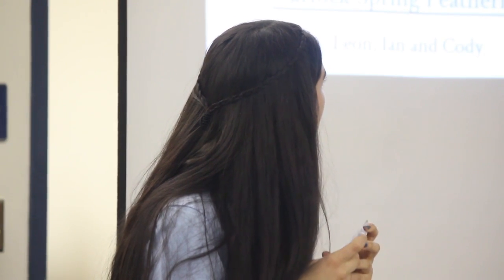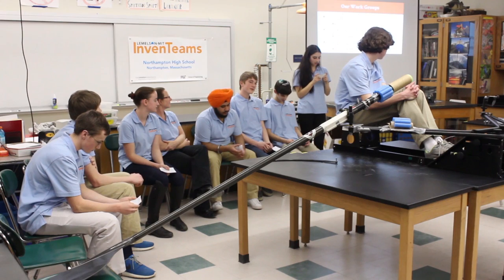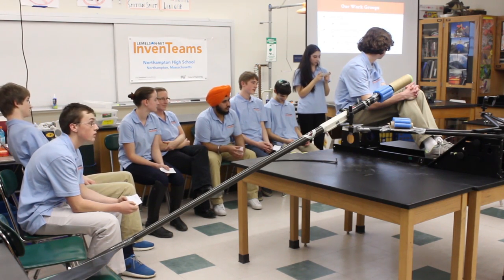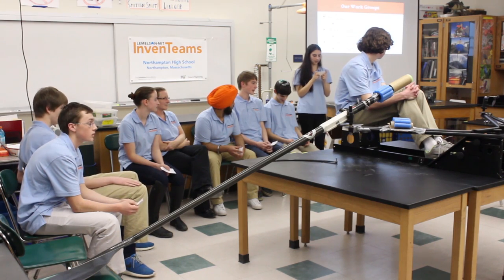And so as I said before, we've been developing three different prototypes. And so working on the hand grip has been Aoife and Zev. Working on the oarlock hinge feathering mechanism has been Steven, Jody, and Zev. And then working on the oarlock spring feathering mechanism has been Leon, Ian, and Cody.